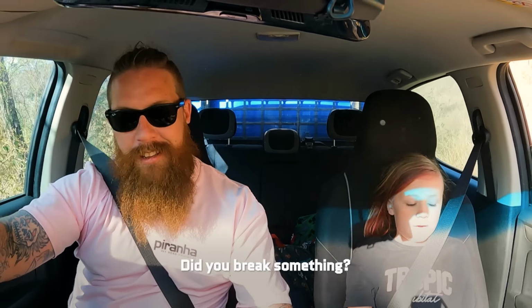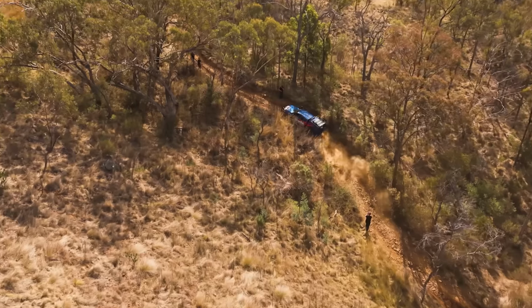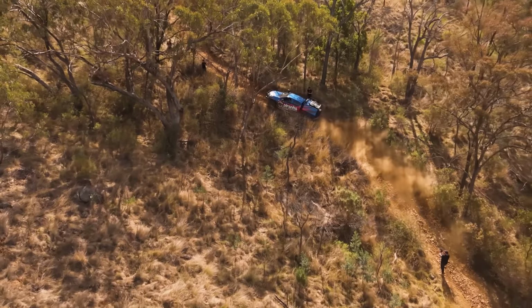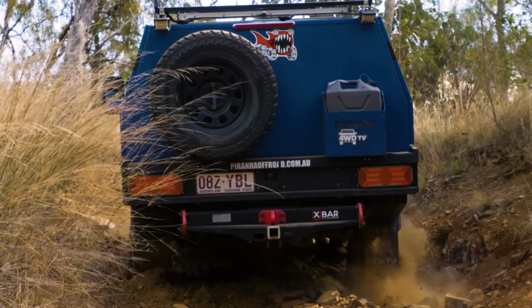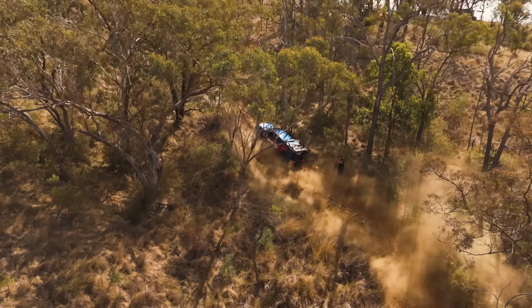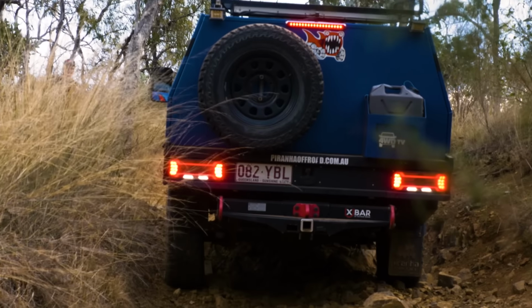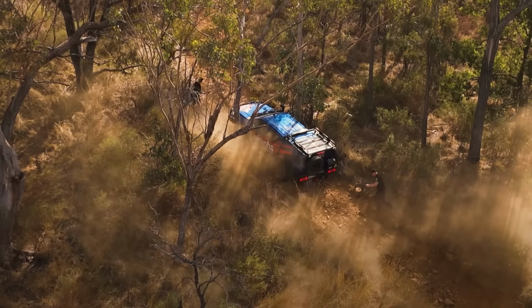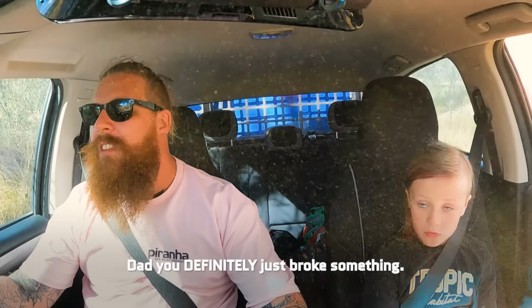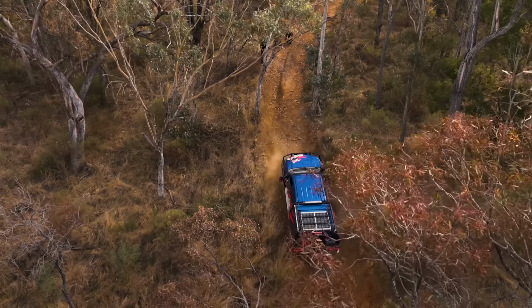Did you break something? No. Backed off the gas just at the wrong time. We've lost all of our traction. As I've gone to snap second on the takeoff. Bang! We were like, what happened? That you definitely just broke. The sound was very similar to an axle snapping.